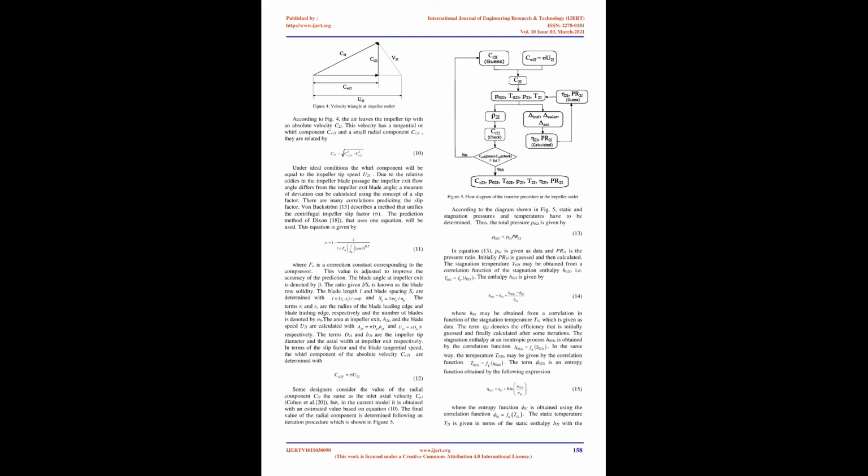Equations required to calculate CA1 are presented. The static enthalpy P may be obtained by. In addition, velocities at impeller I tip, ut equals dtn, and at impeller I root, or equals drn, may be found. It is important to check that the velocities at the impeller I tip, where h01 is obtained from a polynomial function, should be less than the speed of sound, mt1, to avoid breakdown of flow and excessive pressure loss.